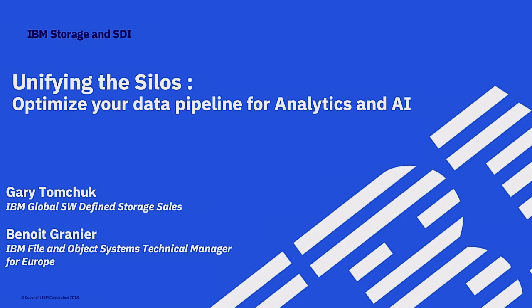So my name is Gary Tomchuk, and I'm with the software-defined infrastructure team, part of our worldwide systems storage team. And my role is really around business development and sales for solutions such as the AI and the analytics solutions for Spectrum, for IBM storage software, essentially. And presenting with me today too is Benoit Grenier. He is our IBM File and Object Systems technical manager across Europe.